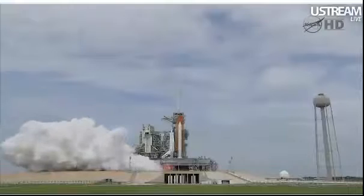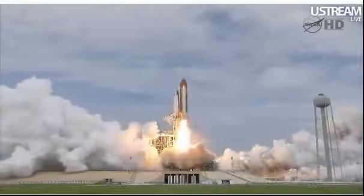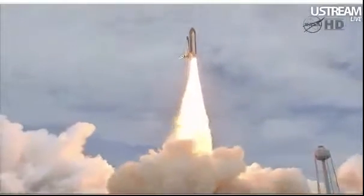5. All three engines up and burning. 2, 1, 0, and liftoff. The final liftoff of Atlantis on the shoulders of the space shuttle. America will continue the dream.